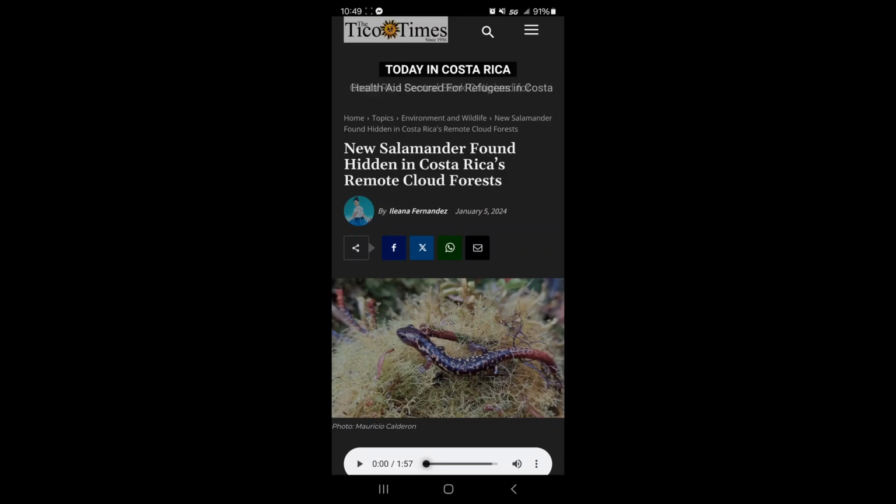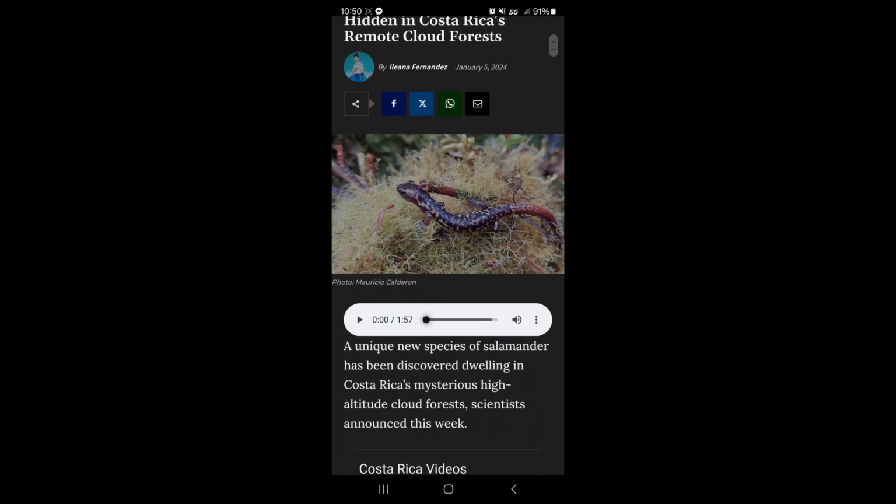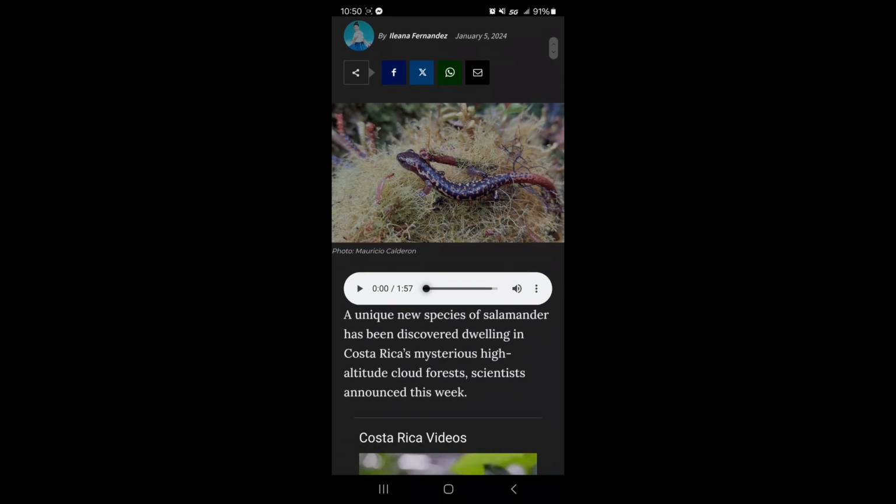Okay, so this is a really cool one. Let's start with this. New salamander found in Costa Rica's remote cloud forests. Now that's really cool. I think we are used to, especially according to the viewership on this channel, the majority of the audience here is either from the US or the UK, right? And because of that, I think we're used to hearing about typical newts and salamanders in our area that are used to cooler climates. But the world is pretty diverse and we do have tropical salamanders.